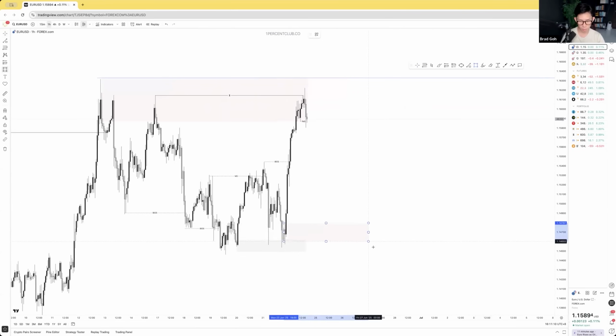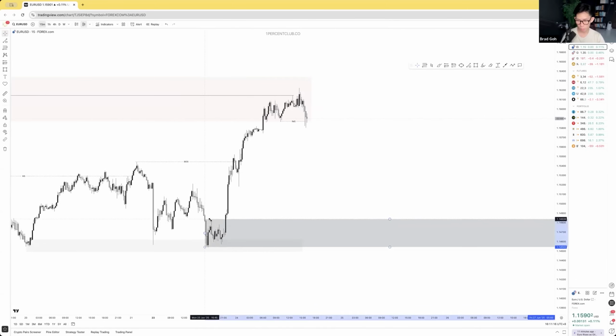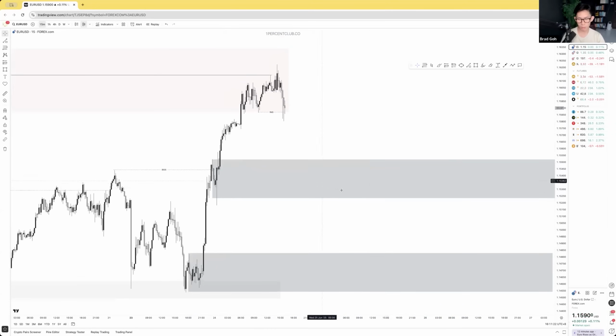Let's map out this demand right here as well. 15-minute demand. And then there's also another demand right here. Okay, so if I want to look for sells, this is where I'm going to be targeting first.